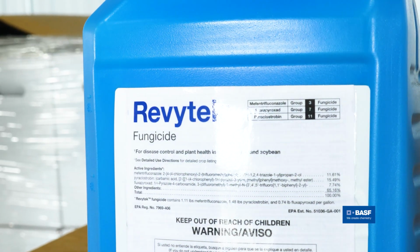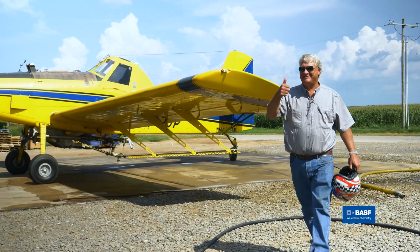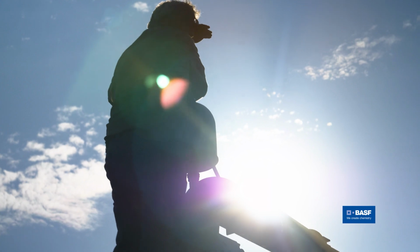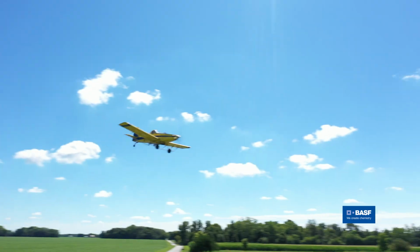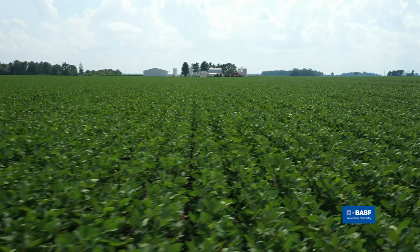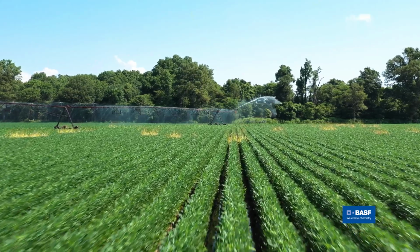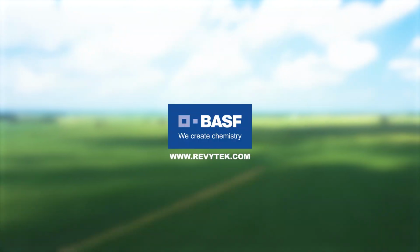Revytek is a brand new product from BASF. We're really excited for that. Revytek is going to be able to help growers stretch yields more than they have in the past. The number one name of the game should be reducing stress. You reduce stress, you increase yield. I'm excited about Revytek. We use it on every acre. We're looking at upwards of 60 days control. It's going to take great farmers and just propel them so much further than we've ever been before.